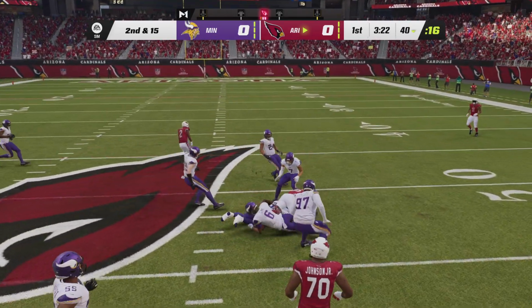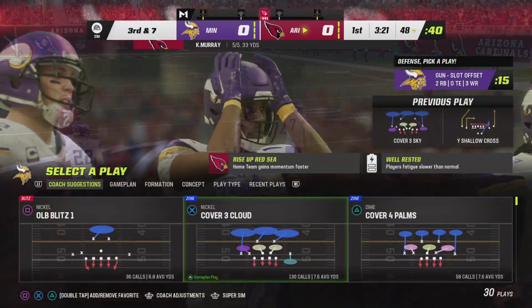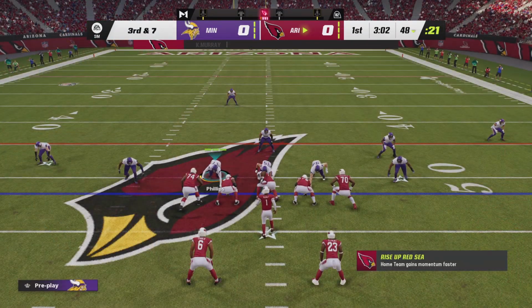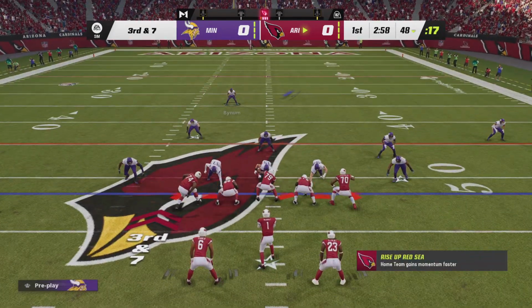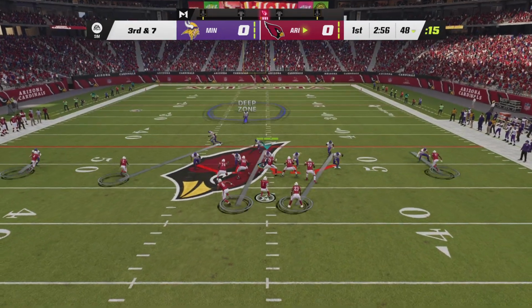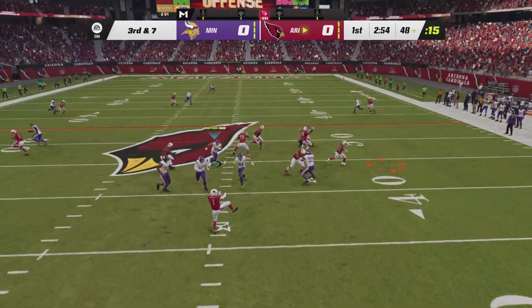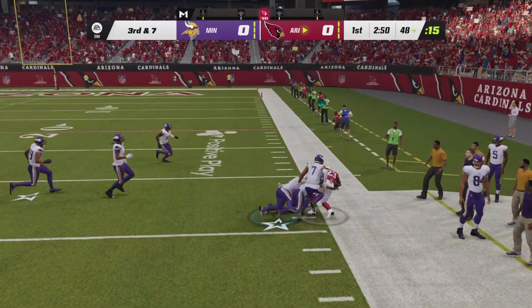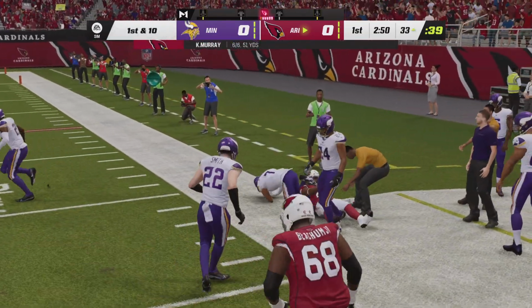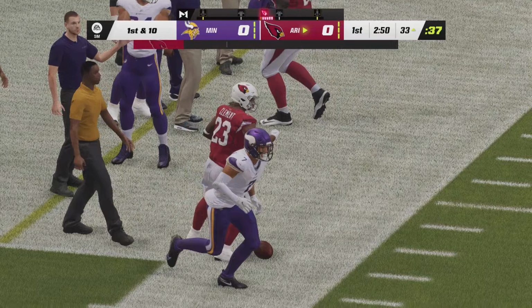Murray's throw here complete into the hands of Ertz. That'll give him 8 that time. 3rd and 7 now. Murray now. Now they set up the screen for Clement. And some room to run now. And he is out of bounds inside the 35.